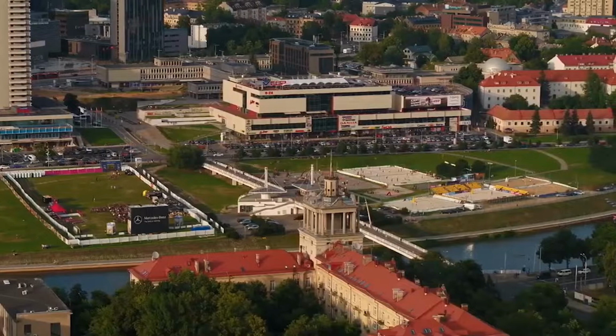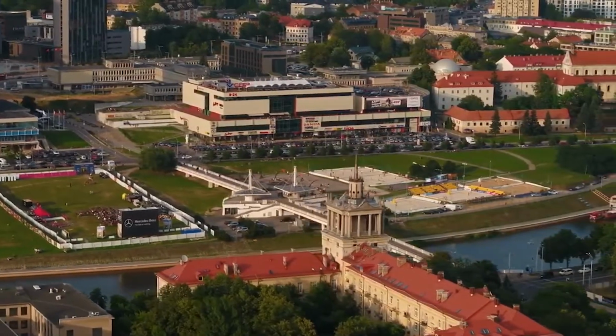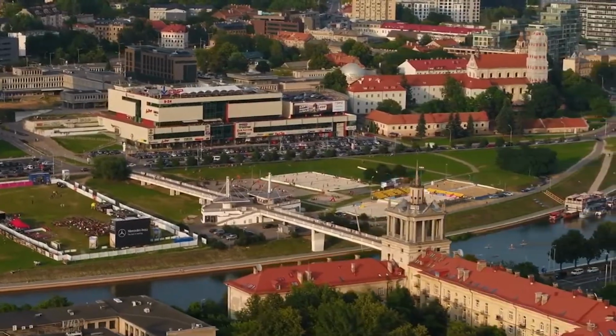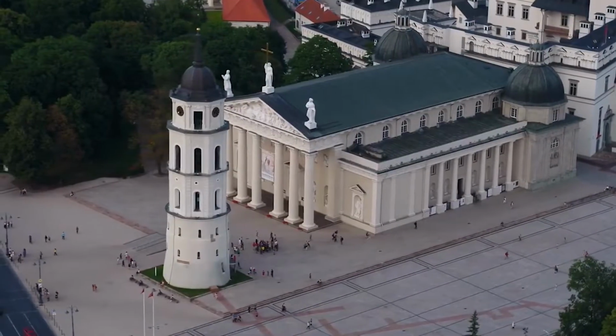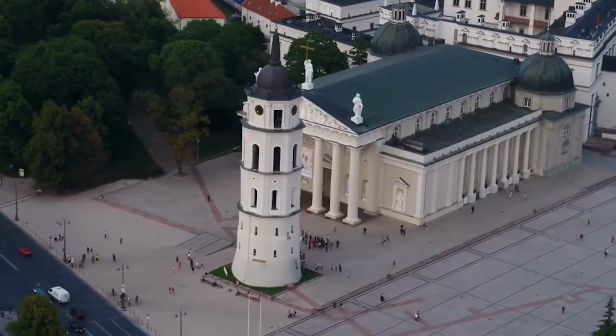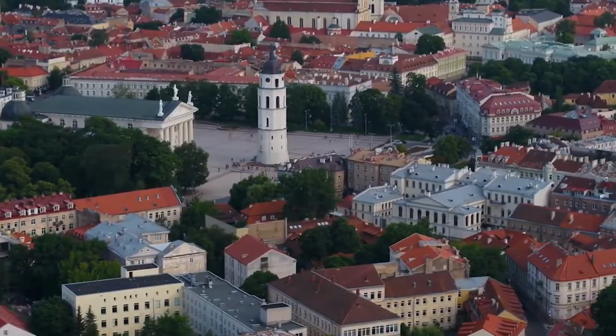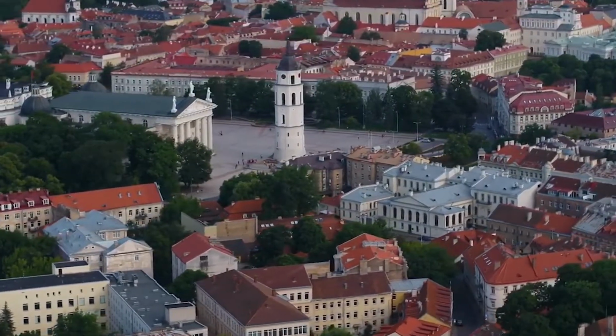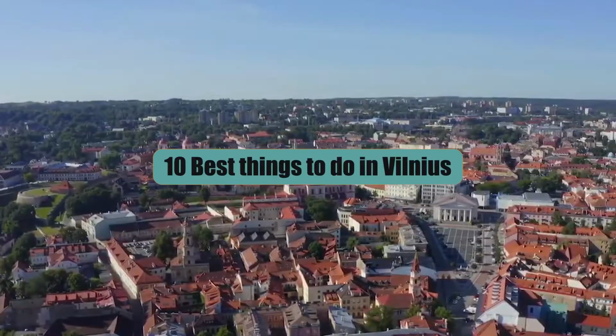Vilnius is the capital and largest city of Lithuania. It is full of history, and there is a lot to see and do there. The city is in the southeast of the Baltic state. It is on both sides of the Neris River, and traders and travelers have been coming to its old streets for a long time. Today we are going to talk about 10 best things to do in Vilnius.